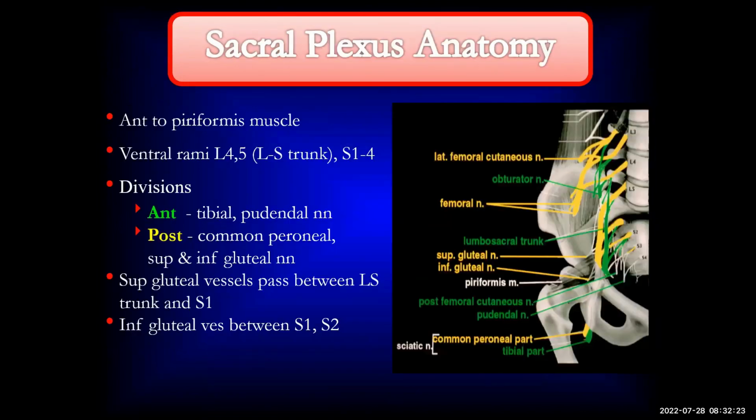So how do we image it? In the coronal and axial planes. The in-plane is the coronal, and the cross section is the axial images. The sacral plexus, you can find it anterior to the piriformis muscle. It's formed from the ventral rami of L4, L5, and S1 through S4. There are anterior and posterior divisions, and the main nerve that comes out of this plexus is the sciatic nerve, obviously.